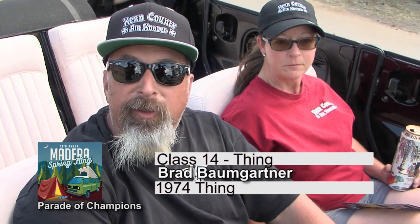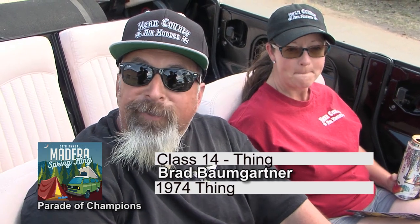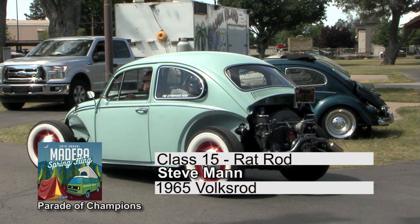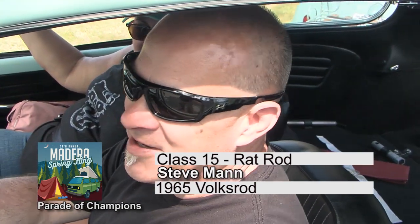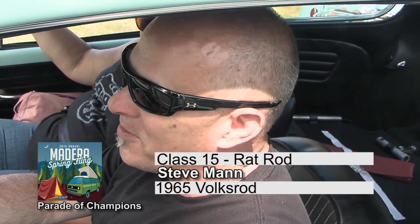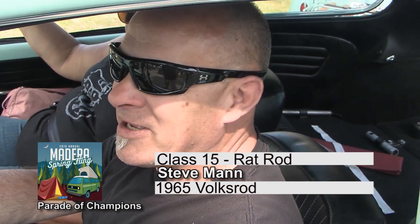It's a 1974 VW Thing that has been converted to right-hand drive. It's got full air ride, custom interior, everything basically. Real great. I love coming here, meeting all the people, seeing all the beautiful cars. It's really exciting when you win an award, stuff like that.